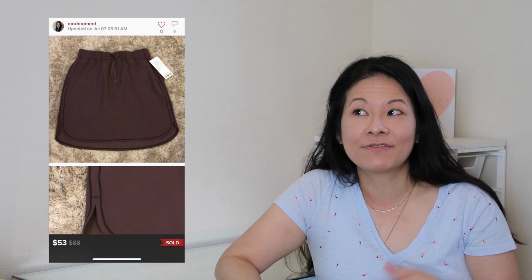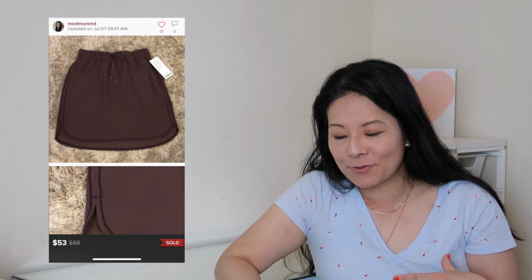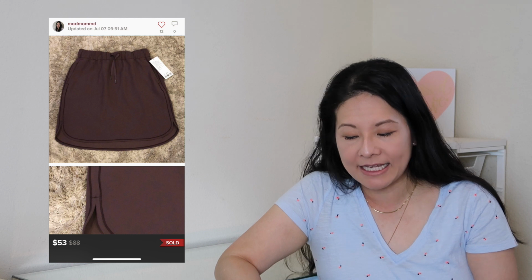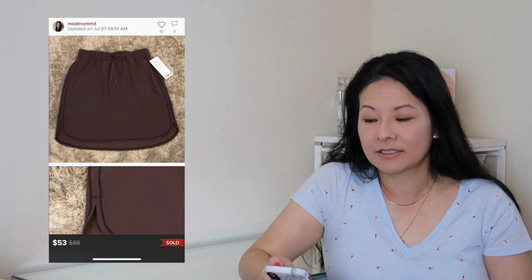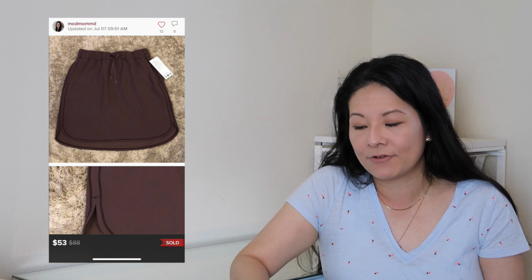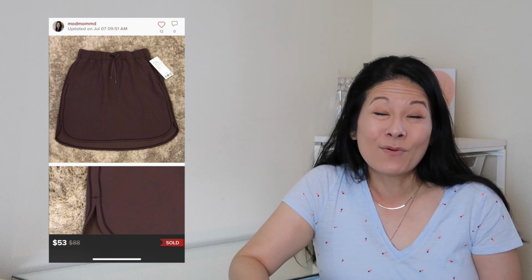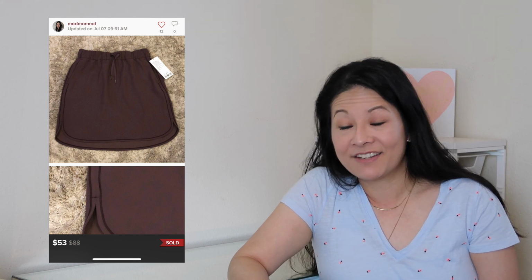The next item was actually one of those other Lululemon skirts. I forgot that I sold two in this particular 2-week period. But this one was in a dusty plum color. It was new with tags, of course, and it was a size 10. So this one I sold for a little bit less than my previous one I talked about. I sold it for $53 as a best offer. Poshmark fees were $10.60, and my net earnings were $42.40, which still was an okay profit margin. It wasn't huge, but it was good enough for me to move along.